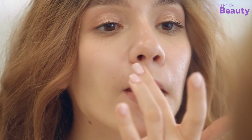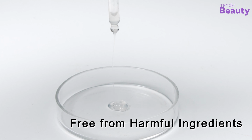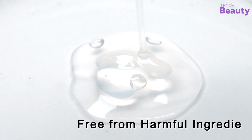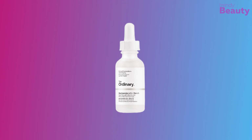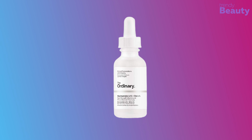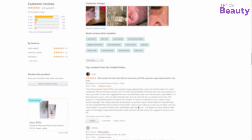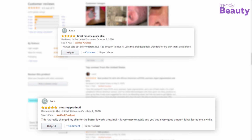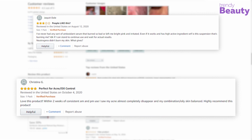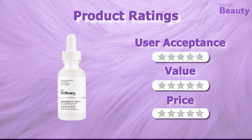It's great for oily skin and it minimizes the appearance of pores. The serum helps in the production of collagen, giving you younger looking, beautiful skin. It's free from harmful ingredients, making it a great option for your skin. The Ordinary Niacinamide 10% plus Zinc 1% is one of the most popular niacinamide serums among its users, and it's earned many reviews and ratings on Amazon. Users love this product for its skin benefiting features. It works great on acne as well. But some users complain that the product didn't work on their skin. Let's check out the ratings for the niacinamide serum.